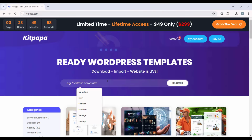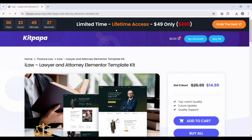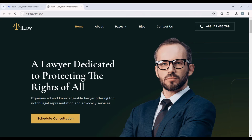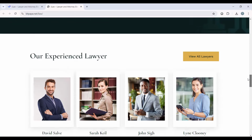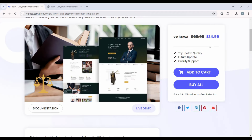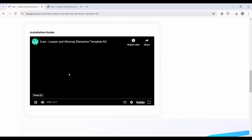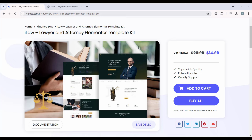Alright, now let's click on this logo. And here, let's search for a template. Type iLaw and search, and you'll find this template. Let's check it out. So this is the website we're gonna be making today in this tutorial. As you can see, this is made super professionally and focused on every pixel. But if you want to learn how to make this from scratch step by step with me, then let's go back to our tutorial.